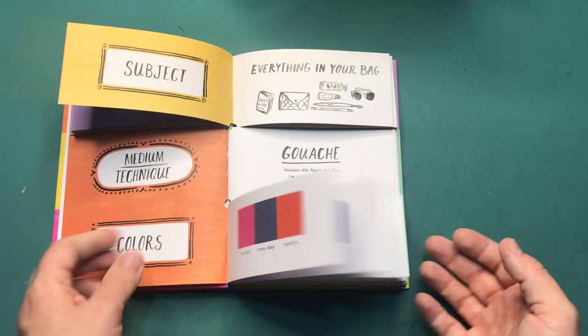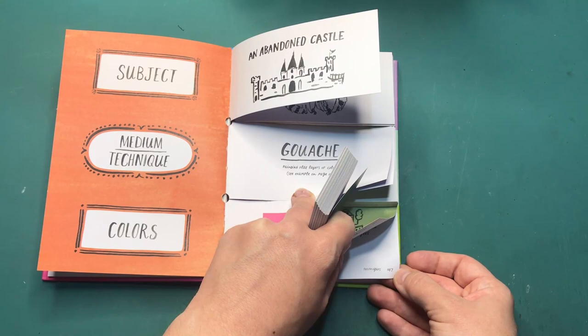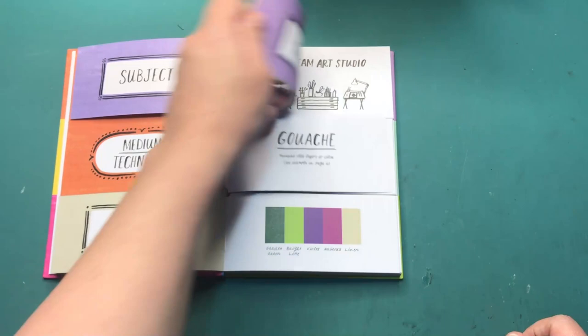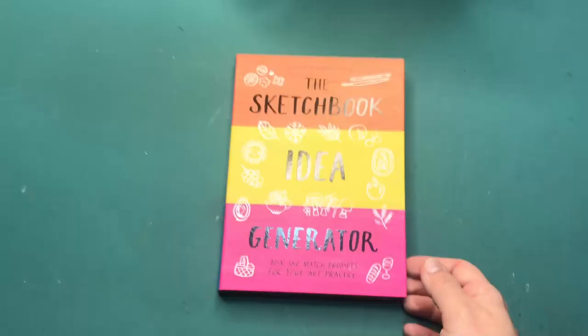And let me see. So this book starts at page 17, and the last page is 145. So it has a lot of prompts, and obviously I could pick whatever prompt and then have the same palette at some point. But yeah, I thought it was so interesting. I've never seen a book like this before, and I'm definitely gonna get good use out of that.